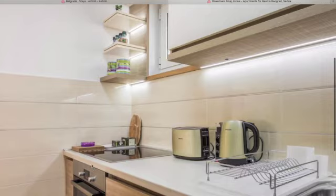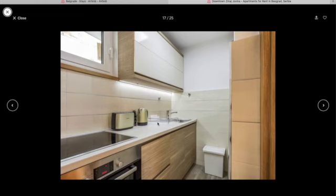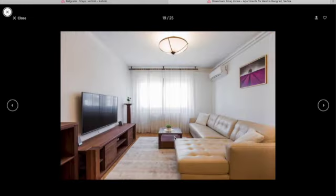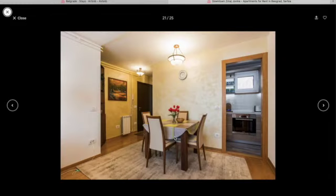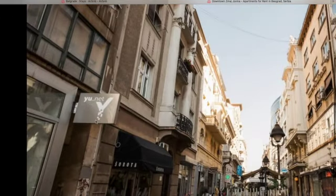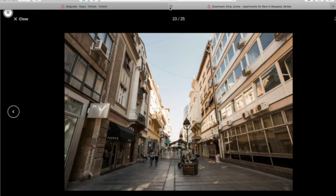Modern burners, oven built into the counter. Fridge and freezer. I guess it's decent. This looks to be in a much nicer area. If this is right outside of your apartment, I mean, look at that. This is a really nice area of Belgrade. We have businesses right here. We have a clothing store, coffee. This is a nice area, it seems like.